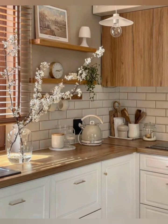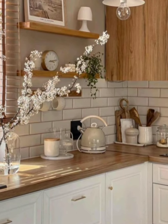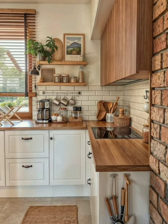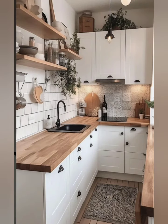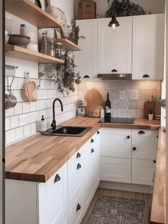Number 8. Safety considerations. Install child proof locks on lower cabinets if you have growing children. Keep heavy items and sharp objects stored safely and out of reach.